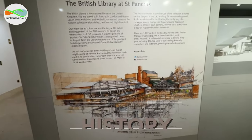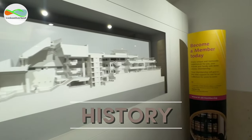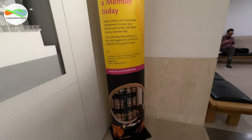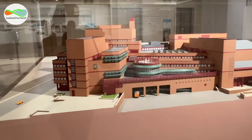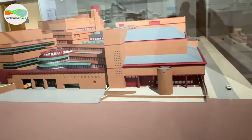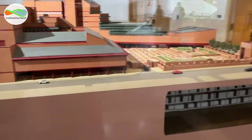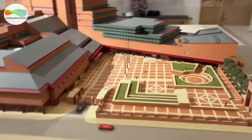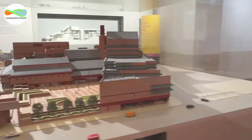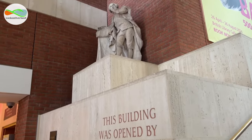If we talk about the history, the British Library was part of the British Museum and was opened in 1753. However, the library separated from the British Museum and became its own entity in 1973. The site at St. Pancras was the largest UK public building project of the 20th century. Its design and construction took 37 years, and it was the pinnacle of architect Sir Colin St. John Wilson's distinguished career, and Her Majesty Queen Elizabeth II opened this building in June 1998.